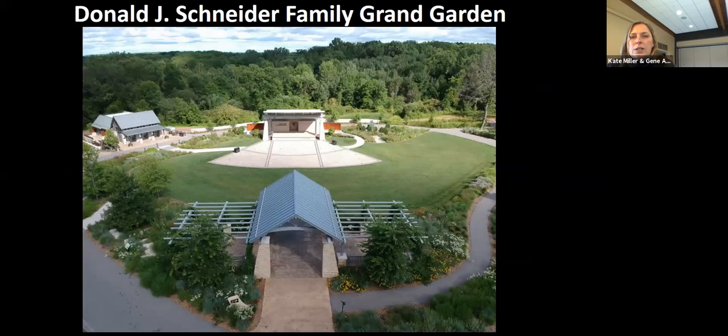The latest addition to the garden is our Donald J. Schneider Family Garden. This garden hosts an amphitheater. We have two summer series of concerts throughout the year. We were lucky enough to be able to carry on with one of those concert series, even though we were dealing with social distancing and COVID, because we have such a large space.